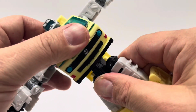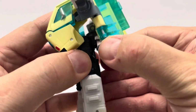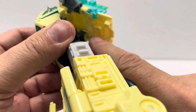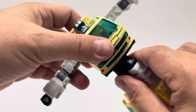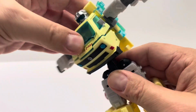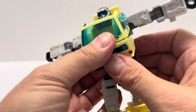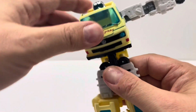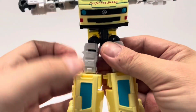Now he does have a waist swivel. It does get hindered by the backpack. There's 2 pegs right there that slot into notches right there. So if you want to get full rotation on his waist, you have to put that piece up, which is a little unfortunate. I kind of wish they had figured out a way that you can put that down and still move the waist. But anyways, it is what it is. So just putting that back, he does have some waist articulation.